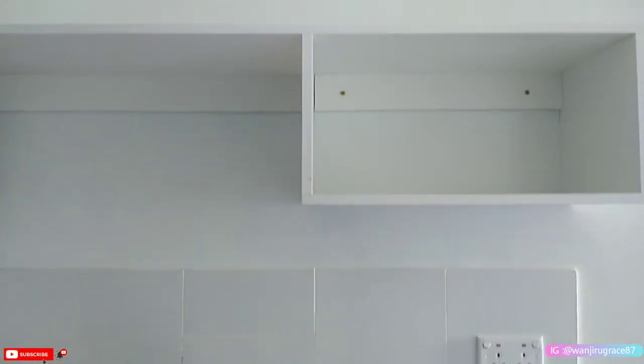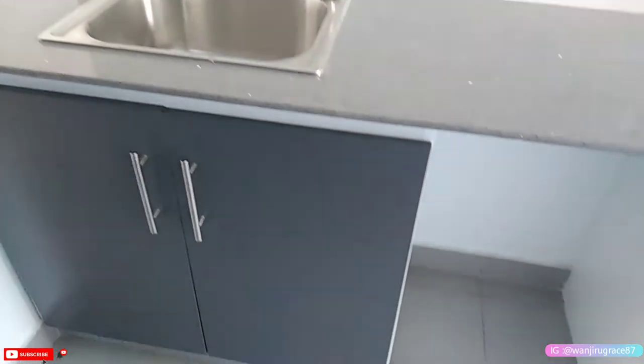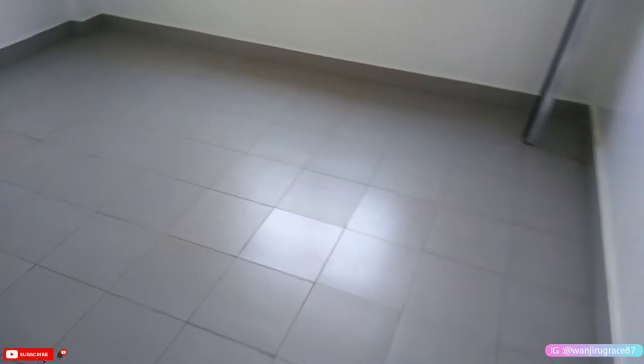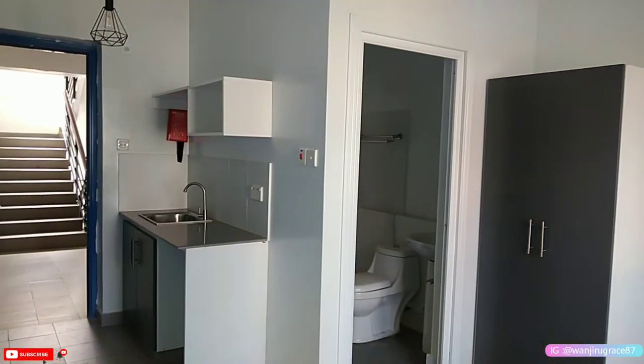One thing I loved about this apartment is that they have a laundry area where you get to do your laundry, and the water that you use there is free. So the laundry water is free, but the one that you're going to use in your house for cleaning your house, washing your utensils, and maybe showering, that's the water that you're going to pay for. But the water that you're going to use to do your laundry on the rooftop is absolutely free.